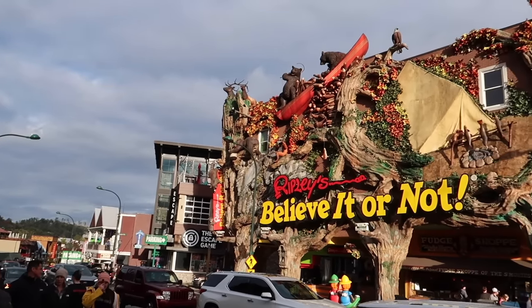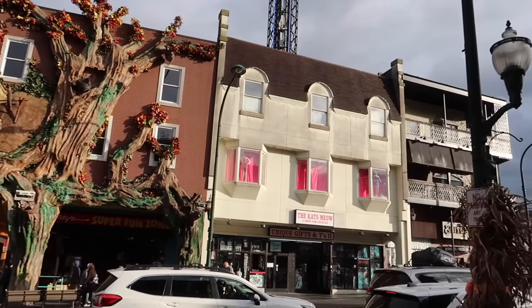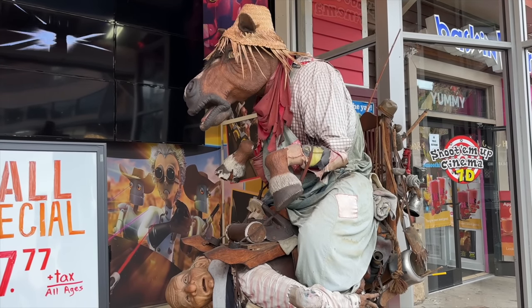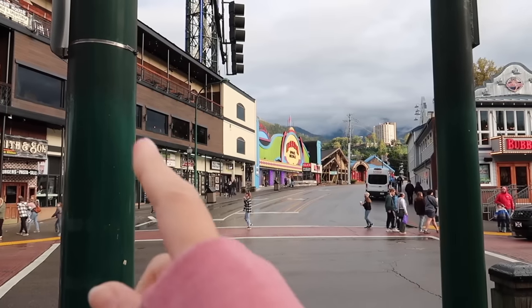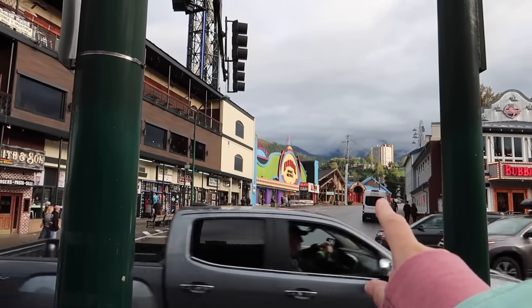The strip is filled with weird and wacky places of all kinds. He's so scary. Oh my gosh. Truly terrifying. And our hotel is conveniently located right up that street, a pretty easy walk. So I'd say it was good.